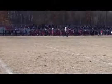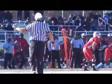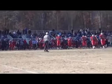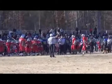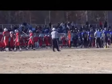First and 10 Rams from their own 30. Going to start off passing, staying with the quarterback all the way. The referee, it looks like we had a completion for about 3 yards. Second down. Pass is complete. Keep the flow going. Spot the ball, chop it in.